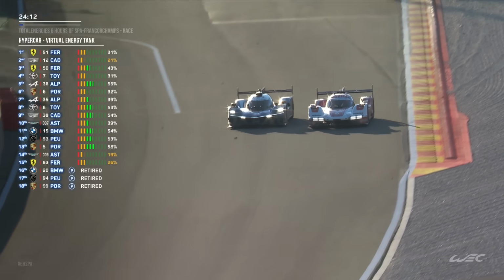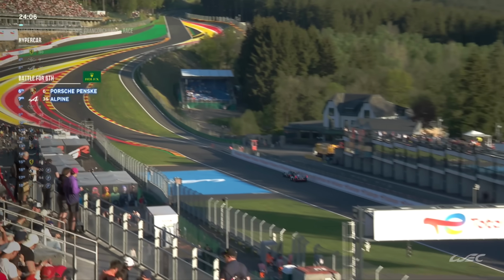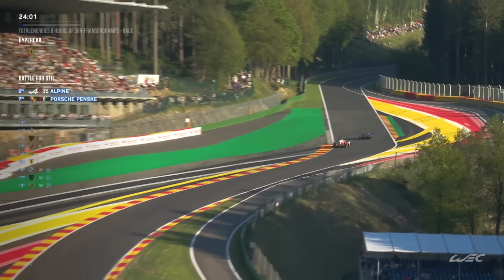There's a change. Oh, is it? Battle for position, yeah. Kevin S going very wide in La Source, and through comes Paulo. That is a genuine pass for position, not on economy.